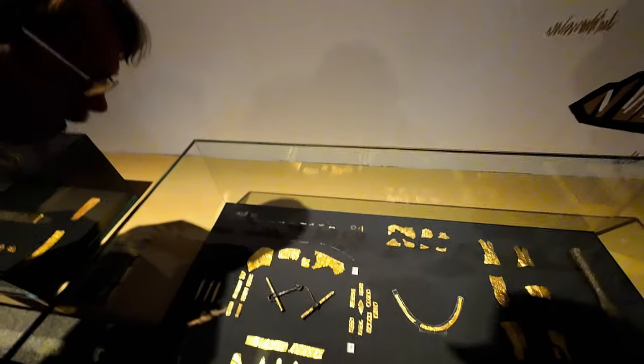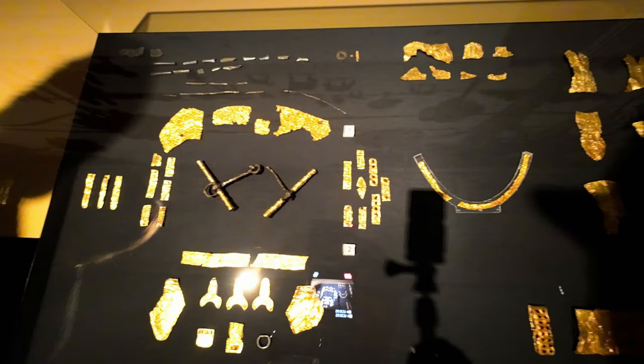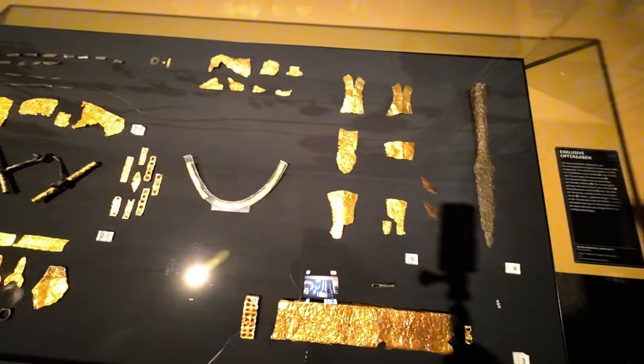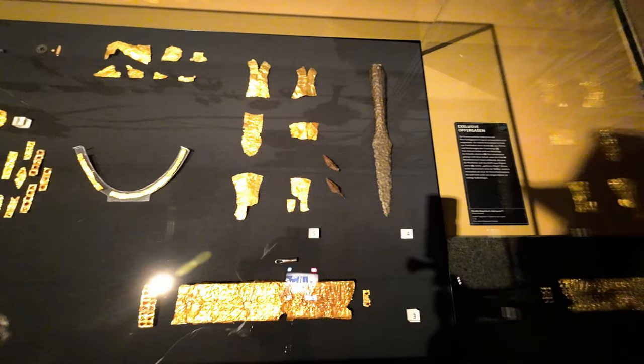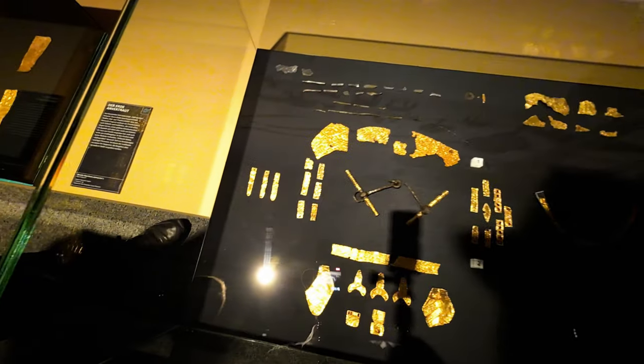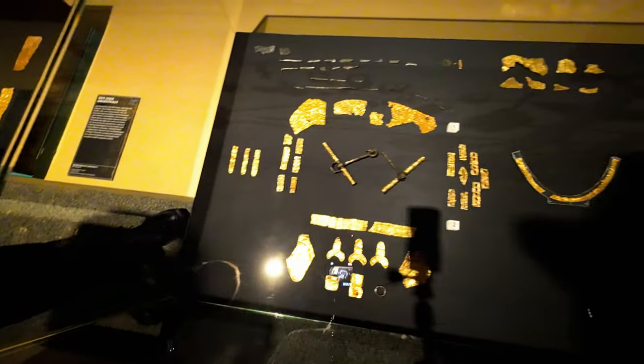Some fine gold work here. Amazing, isn't it? Intricate. Beautiful. Absolutely beautiful. The fact that somebody's been chopped up would suggest it was booty from somewhere, wouldn't it? This was sheathed in gold. I do hope we can see all of this.